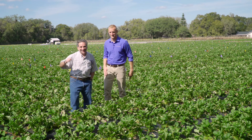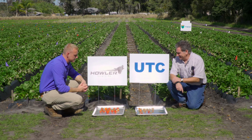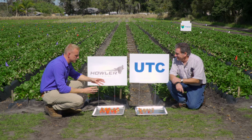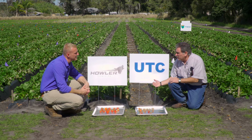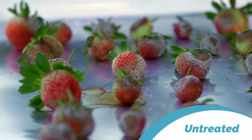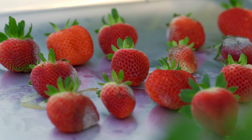Let's go. Let's take a look at some. So Jim, we've got some strawberries harvested down here, and it's pretty clear which ones are healthy and which ones are not. Can you tell me a little bit more about this? Yeah, absolutely. These strawberries were harvested this morning from the untreated plot, and you can see they're heavily infected. And in our Howler program, you see how healthy the strawberries look. So we're obviously controlling the disease in the field.